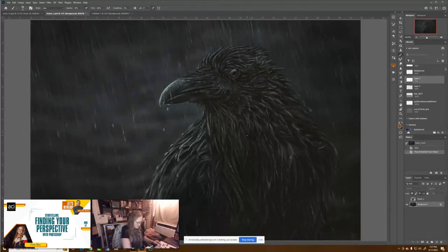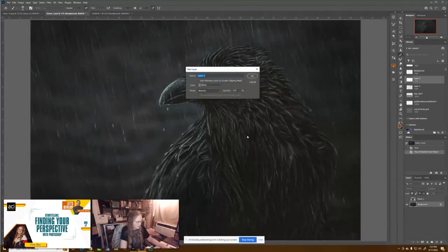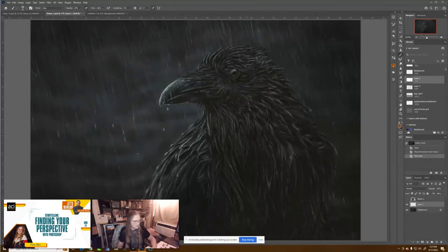Just a brush, and I'm going to make a new layer here. We're going to give them a necklace. Now you could go and try and find a stock image and put the necklace in there, but the lighting isn't going to be right. And to try and find something that you actually like and that is the right shape and all that kind of stuff, it's going to be hard. So why not just draw it?